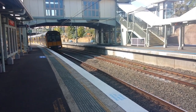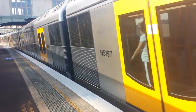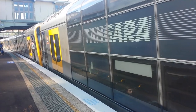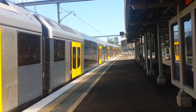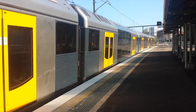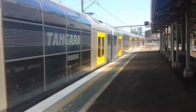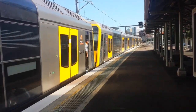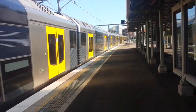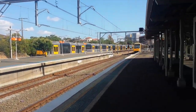Service arriving into platform 2. T45, leading half. Did you see how smooth? Train bound for Hurstville now departing platform 2. T126 trailing half. And also another Tangara over there.